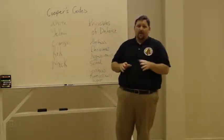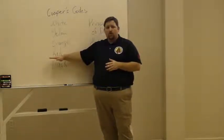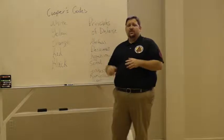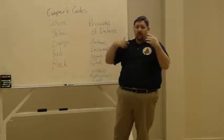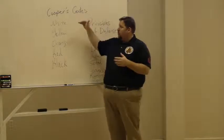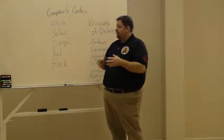Now I do want to make a point, because somebody will say it if I don't. Black was never one of Colonel Cooper's original colors. It's a color that in recent years has been added in to represent a different mental stage. But each one of these represents a mental stage that people are in.